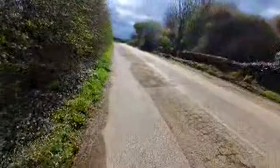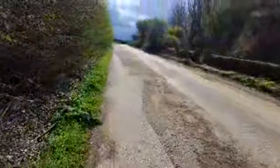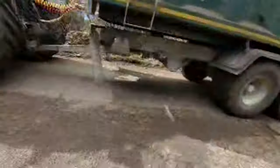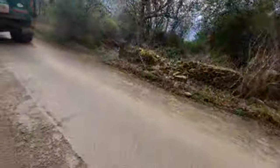I'm surprised, but I'm sure this is the right way because I've been down it twice, mate, before you came. I'm sure I'm going the right way. What's behind me? A yellow tractor. Well, she'll get to this side.